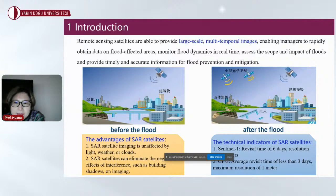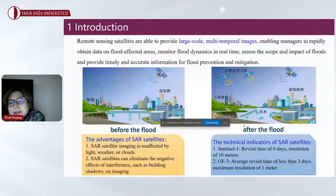In this study, we use SAR to identify the flooding area. Because this is research, we use some free resources for the remote sensing images. Now we're using Sentinel-1, which was launched by a European country. It has a revisit time of 6 days, and the resolution is very good, about 10 meters. The second one we can also consider is GF3. The average revisit time is less than 3 days, and the maximum resolution is about 1 meter. But in our study, we stick with Sentinel-1 because the data is free. Let's go to the next page.